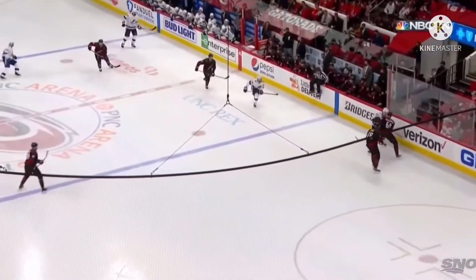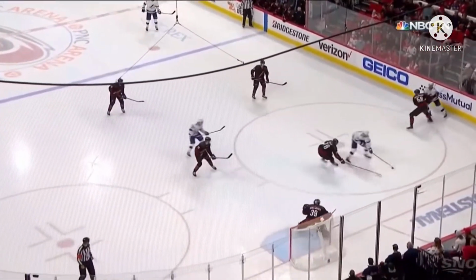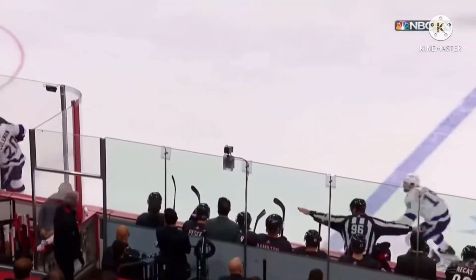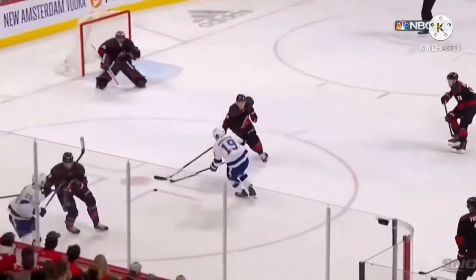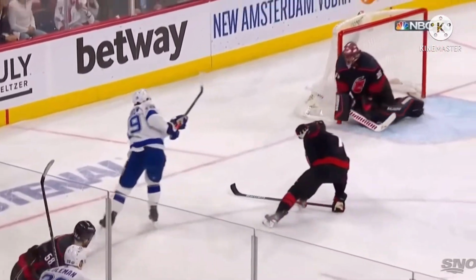Take a look, it's a tough angle shot. Look at the way that he comes across here, and you don't know, Nedeljkovic was trying to hug that post. I think it ends up going between his legs. A great job by Gaudreau to just pick up that puck. Pullman stays with it, too, to draw some attention away.